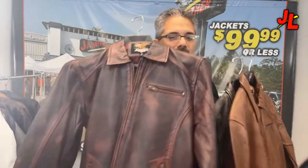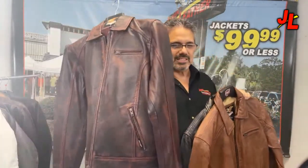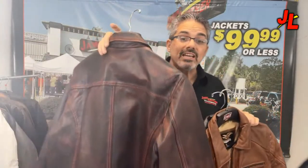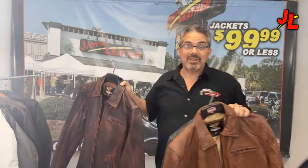But if you don't like that color, how about burgundy? This is going back to the 50s and 60s. There we go, right there. Burgundy color right there. Really nice jacket in the antiquing. We have sold several of them already without even having stock for them.